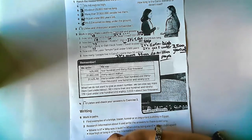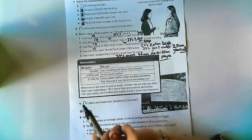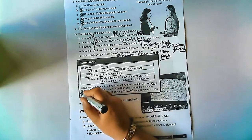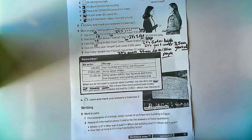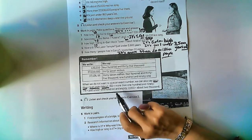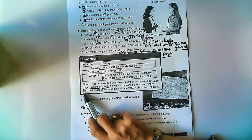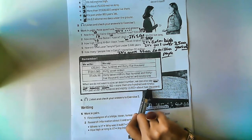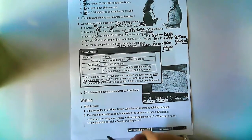435,191. That's the number. When we do not want to give an exact number, when we are not sure, we can also say more than, or just under, or about, okay? So, 192 equals more than 190. If it's 179, just under 180. 2003, about 2000. Now listen and check your answers to exercise 3. Now we have done it.